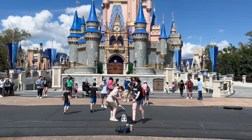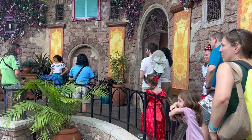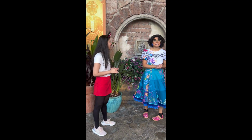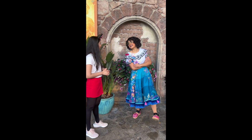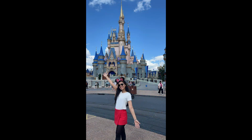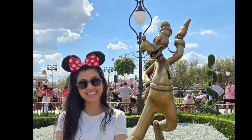Then I just wandered around a little bit around the park. Soon after, I found myself in a line with a bunch of other kids to meet a princess, Mirabel. Super sweet. We had a little chat, and I honestly did not know what to say, but it was still a fun experience. After that, I took some more poses in front of the Magic Kingdom and just enjoyed the view for some more time.